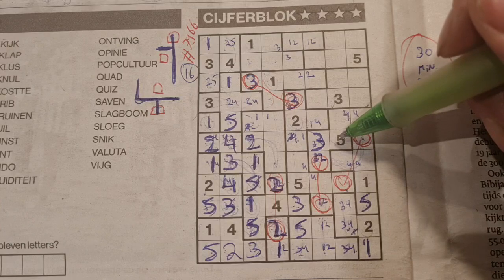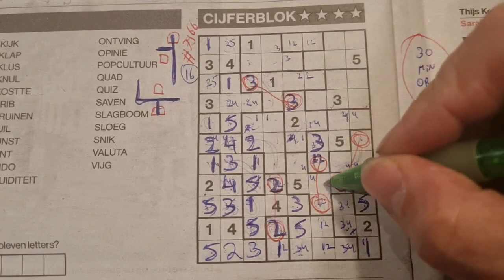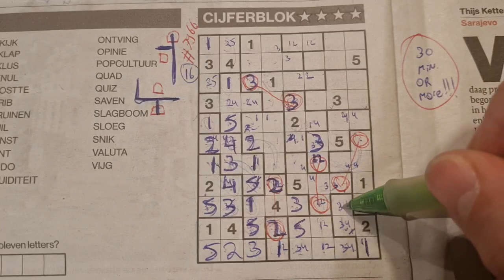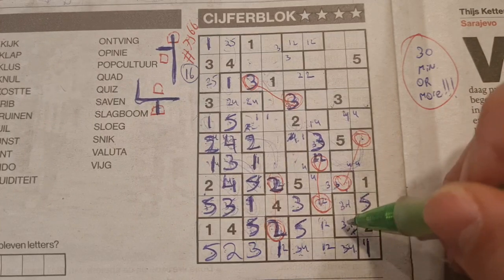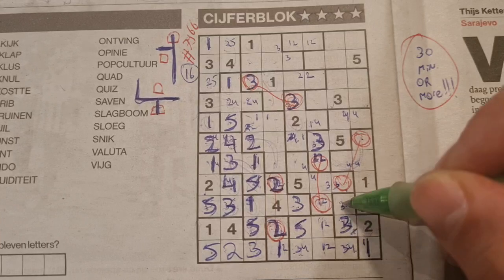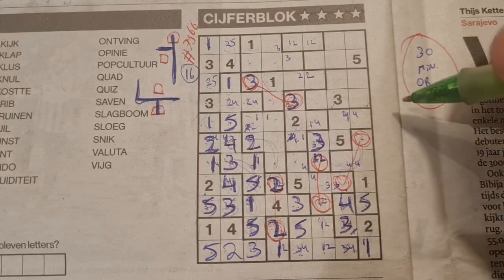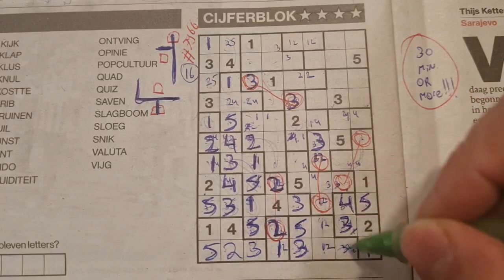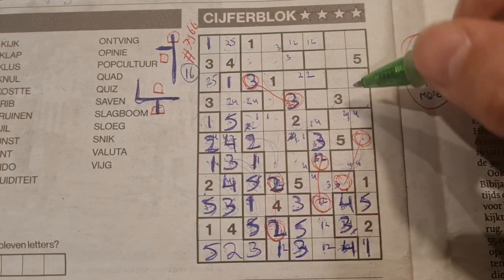I need a 3 also. This box can be 3, so 3 could be here, could be there. Now we have a double 3 there. That means that this box can be a 3 and need more. That box will be a 3, and this box will be a 4. Alright. 3 and a 4, we have a 3 now, so no 3 there. 3 should be here, and a 4 goes there.